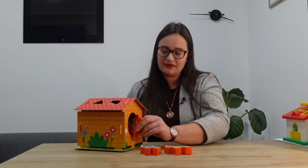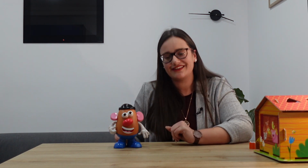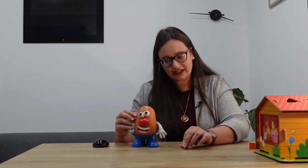So for the next activity, we can see here an activity we call Mr. Potato, which speech and language pathologists are surely familiar with, because it's an activity we use a lot, since it engages a lot of language skills we can use with the child. So for example, here we have the different body parts we can practice with the child.